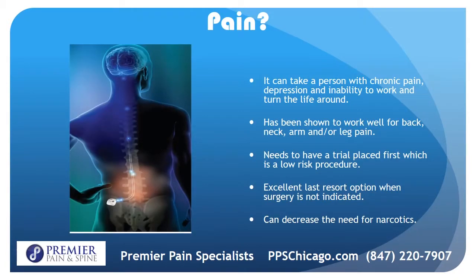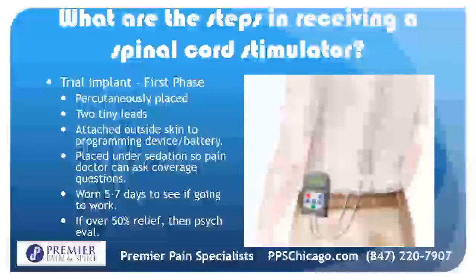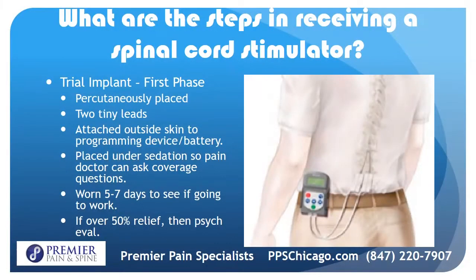So it can take a person with chronic pain, depression, and an inability to work and completely turn one's life around. It's been shown to work well for all those things: back, neck, arm, leg pain. You do have to have a trial placement first, which is a low-risk procedure. It's an excellent last resort option when a person is not indicated for surgery, and it can decrease the need substantially for narcotics.